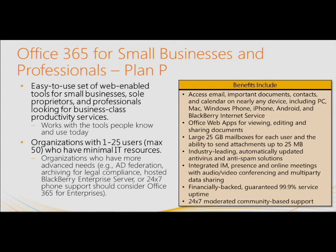Yes, absolutely. So the first one that we're targeting here is Plan P. P is for Peter. I know my pronunciation is not that good. It's the small business and professionals plan. If you go to office365.com, you'll find the latest pricing for these right there. We just revised this, I think, about a month back, where we slashed the prices literally. The small business and professional plan has about 50 users as the cap. Recommended is around 1 to 25 users, and keep some growth space for that organization, because everybody's wanting to grow.